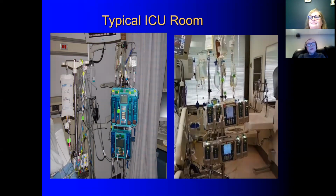Yes, absolutely. And when we look at this, we often had an informal rule that if you had greater than 8 pumps or 8 infusions, that was an inverse relationship to their discharge from the ICU. So it really does demonstrate how ill these patients are and the finesse that the critical care nurse requires.